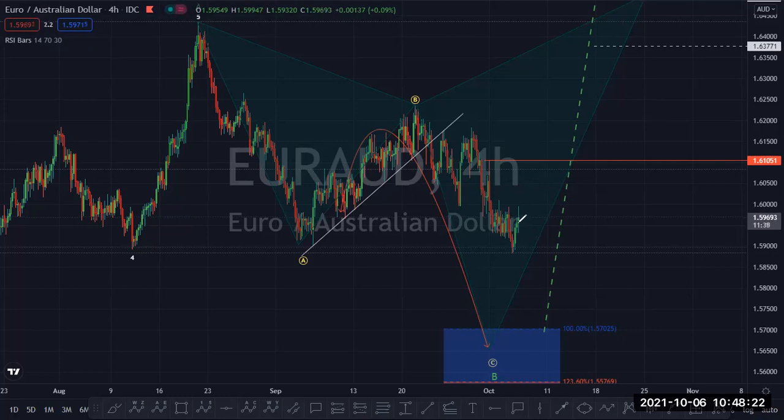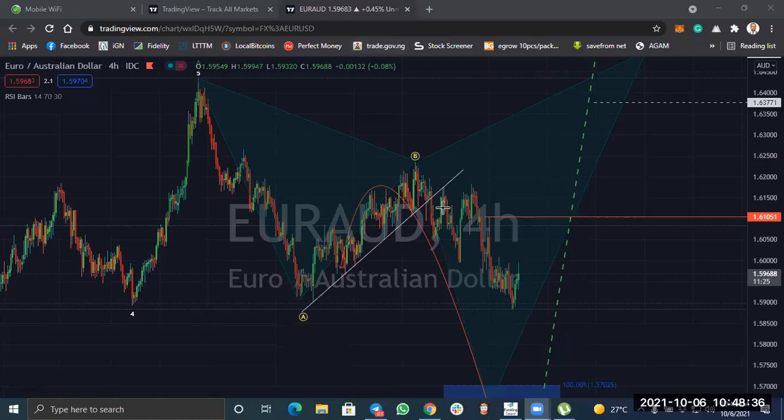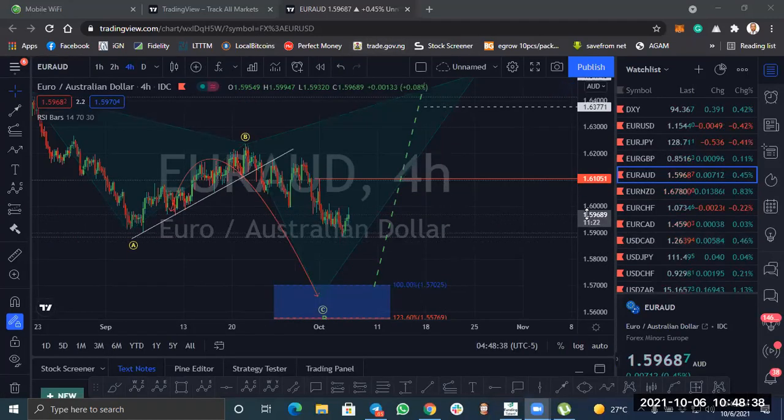Maybe we might get some move again before the dropping. What I'm saying in essence is that I can only sell AUD and not buy, until I see this ABC completed. I didn't trade it now. I sold this and closed somewhere here. But if I see the price come to this level again, I will sell again.